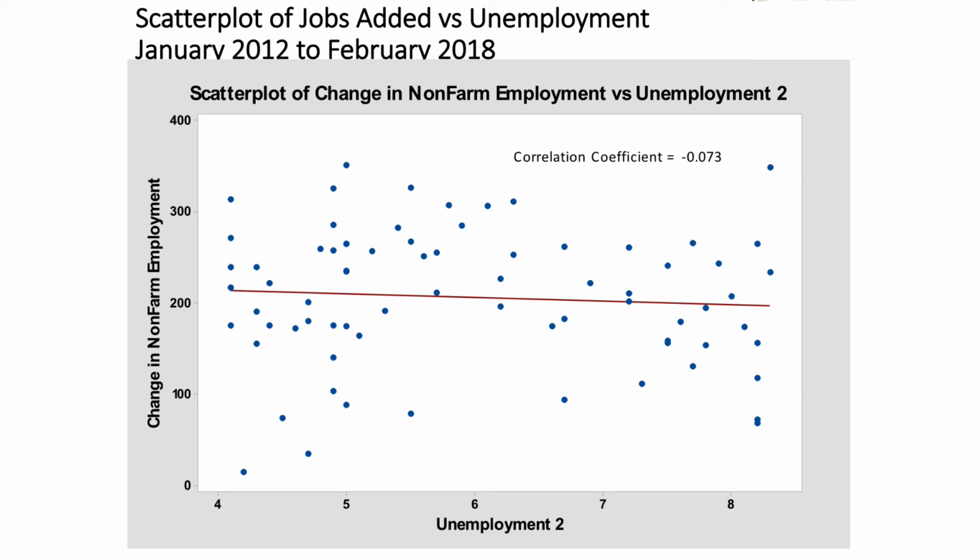of the last 5 years, of change in non-farm employment, the jobs added, versus the unemployment rate. One's not going to predict the other, but just to see if they tend to change together. If unemployment gets lower, do we get more non-farm jobs? Or if unemployment gets higher, are we losing non-farm jobs?